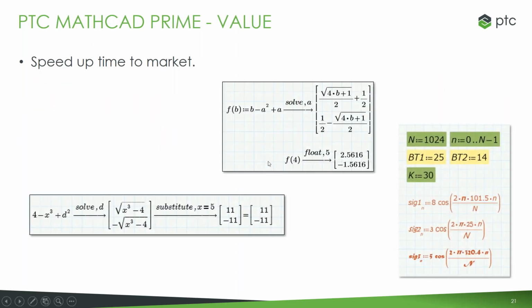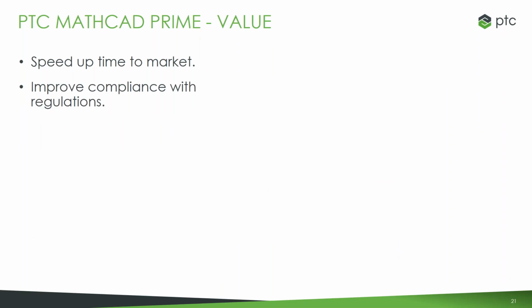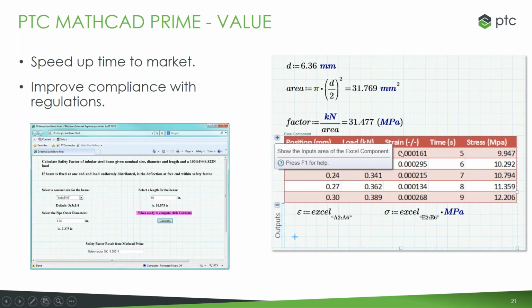You can also use it to speed up your time to market if you're able to send this off and people can get up to speed quicker about what you're trying to do. And then you can also use it to improve compliance with regulations.